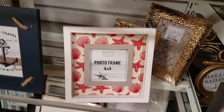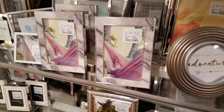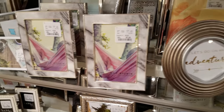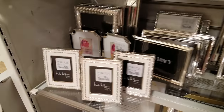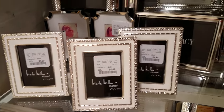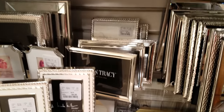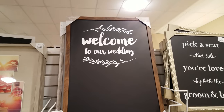Really summer fun. Max Studio is going to be $8. More Max Studio, like a marble effect. These are going to be $8 here. What else can we see here? $6 Max Studio again. Okay, here's more Nicole Miller. Those are going to be $5. Ellen Tracy, just your simple silver. That's really cute. $4.